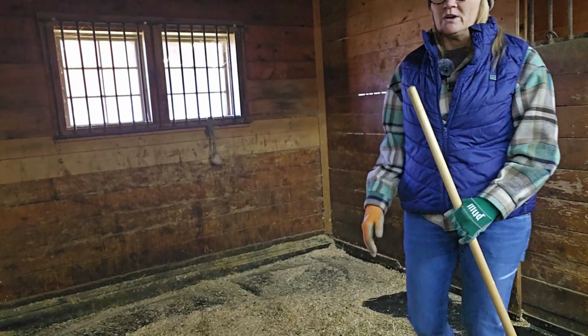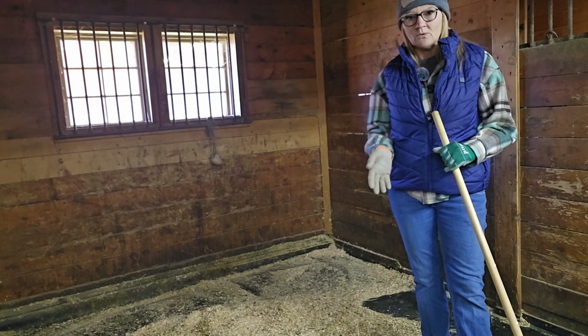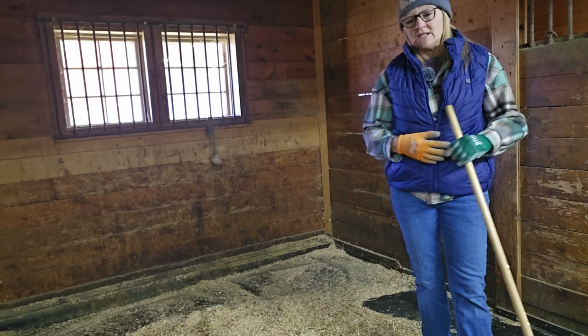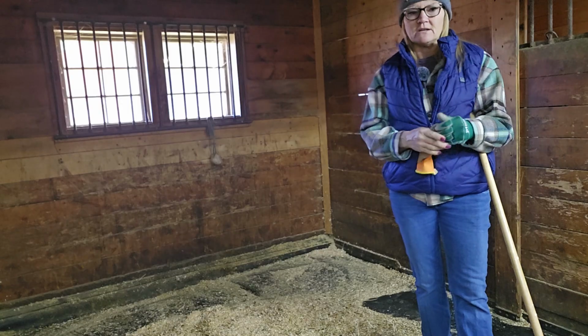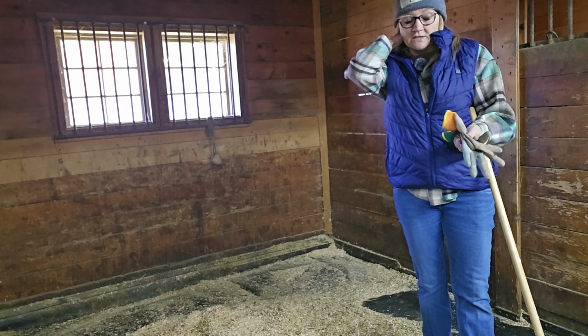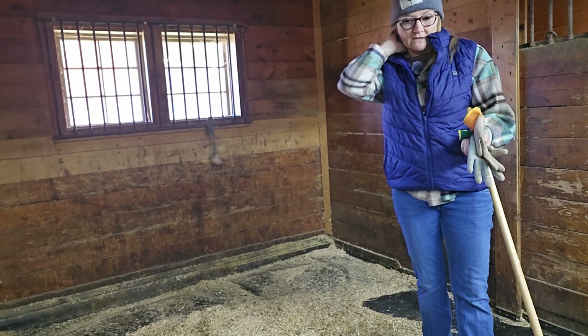The other thing is, where it's colder, now we don't have the issue of them getting as dirty as they do in the summertime. In the summertime, we empty them every day and leave them empty, the ones in their stall, and then they get fresh water when they come in.